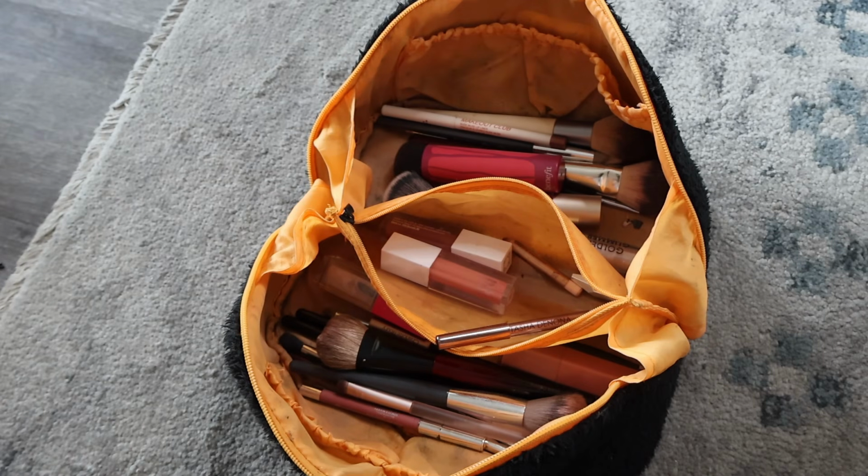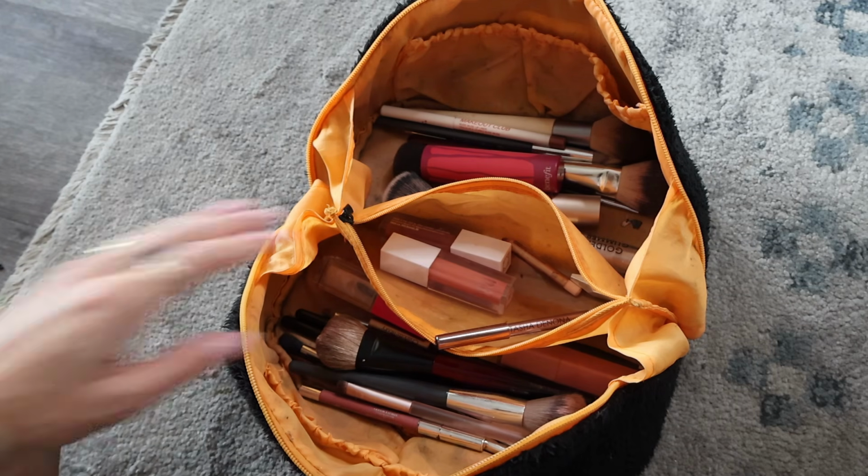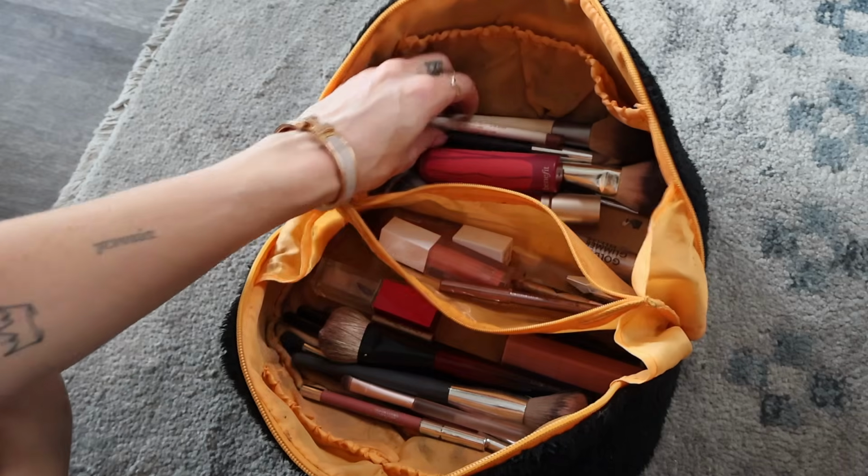So for my fragrances for travel, you know, I really only want to take the travel sizes. Okay, I'll have to think about that. I have to think about that and what I want to do fragrance wise. Okay, and then lastly, just finishing it off with the lips.